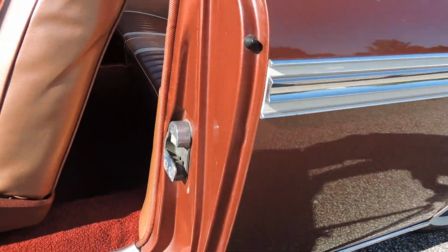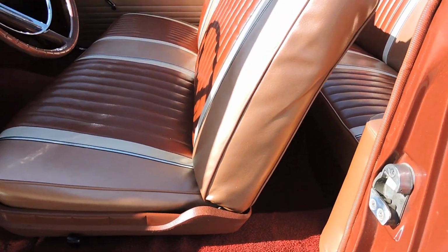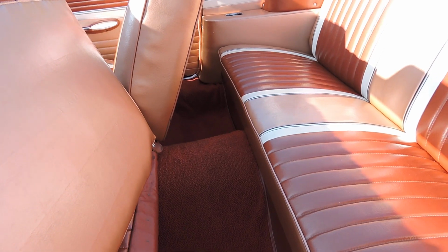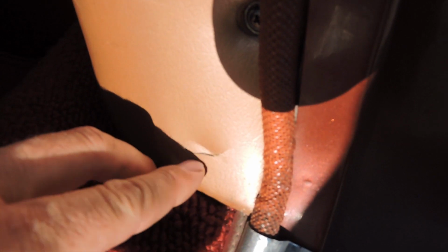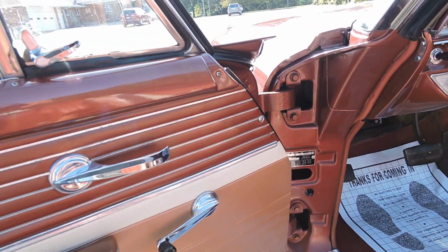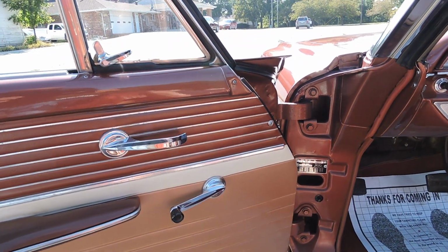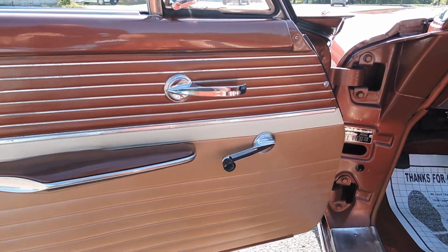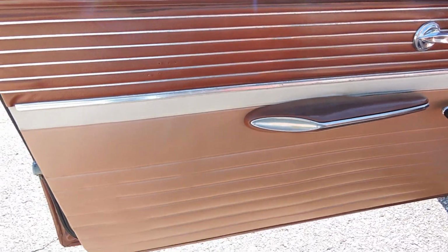As we come in here in the door jamb, the paint's nice there. Carpet, I'm guessing, has been replaced. The carpet's way too nice to be original. We got a little crack in the material down here in this rear door panel. Other than that, the door panels are original as well, and all these have these little chrome strips. They're kind of like chrome paper strips, and for as old as they are, they're in really good shape. Armrests are in good shape. Bases are in good shape.